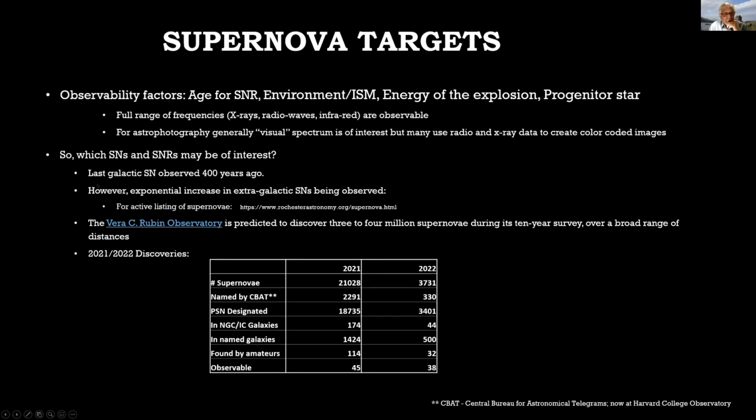So anyway, what are the supernovas and supernova remnants of interest from an astrophotography point of view? The last galactic supernova, by that I mean the supernova in the Milky Way, was observed about 400 years ago, and now that's called Kepler's supernova. And it has now become fairly dark, but there's a lot of signal in the radio frequency range. So it's kind of hard to observe, but that was the last one.